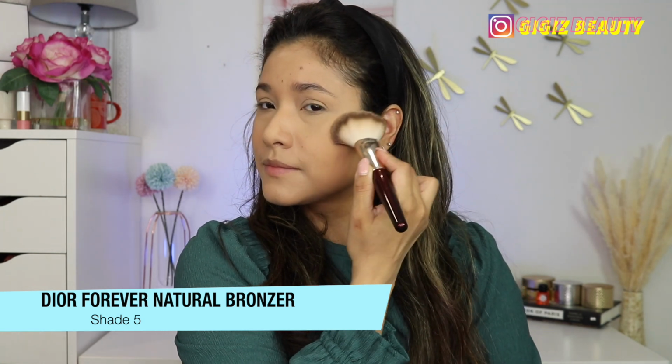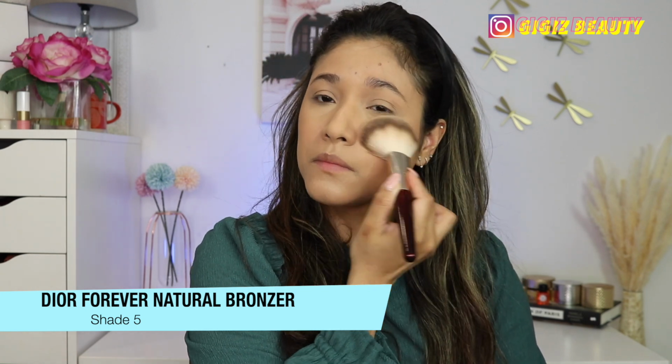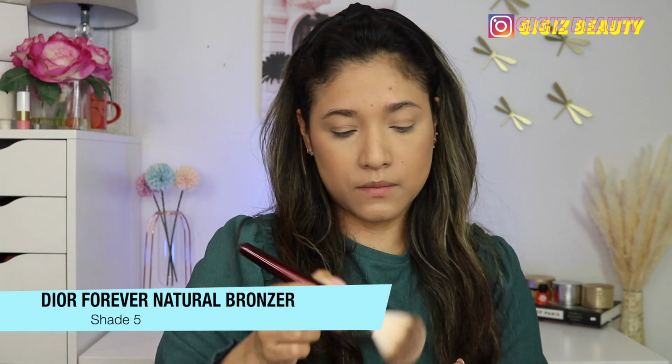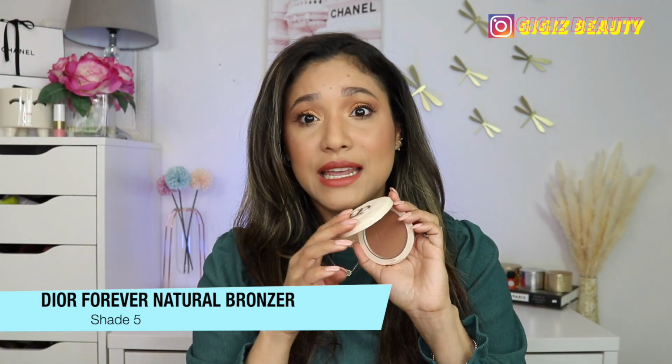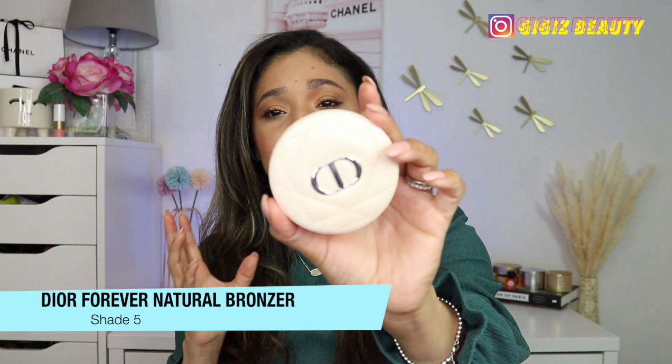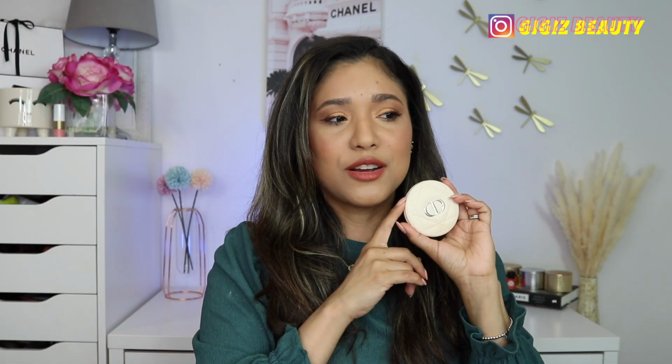Beautiful powder, beautiful formulation, which is very similar to the Gucci. So if you already have the Gucci and you love that formula, this is something similar to that. I really like it. I love the packaging. I love the compact. Oh my goodness, this is just a work of art. I think it's a beautiful product by Dior.